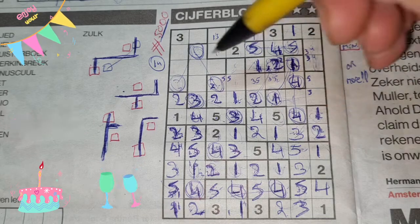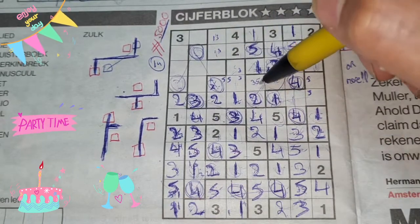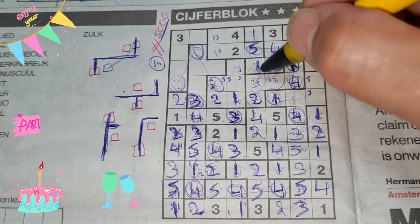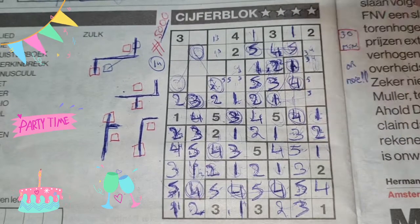Well, this box can be a 3, so the 3 could be here or here, that means that this box can't be a 3 anymore. If I place a 3 here, I cannot fill any 3 when I place the box, so this box should be a 5, and that box should be a 3.